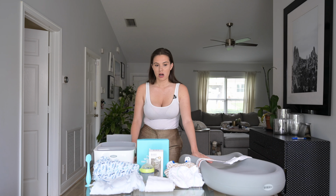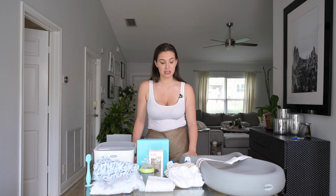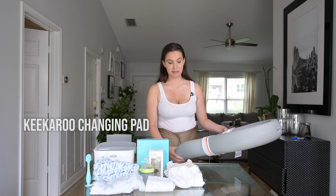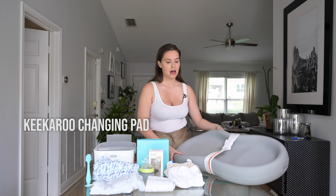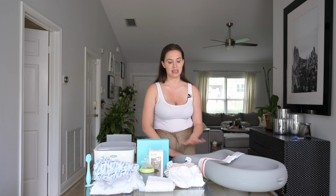The next thing that I want to talk about are the items that I found the most useful for changing your baby. And the first thing I want to talk about is this Kikaroo changing pad. I love this changing pad because of the material that it's made out of. You can see that it's made out of this rubbery material. It's very cushiony. It's not too hard for your baby. But the reason this is such a great material for a changing pad is you can wipe down whatever gets on this. So if your baby has poop or pee or whatever it may be and it gets on the changing pad, it is easy to wipe this down.